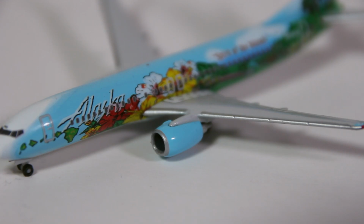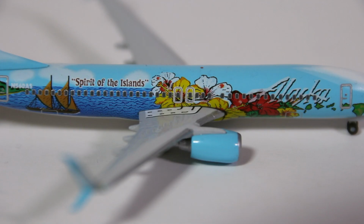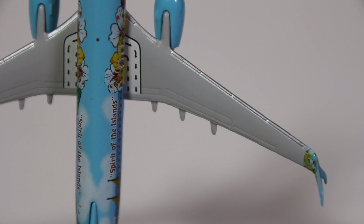The engine nacelles have been given the light bluish color that we also find on the fuselage, and they are quite decently detailed. Of course, if we look into the front of the engines, we can then also, although with a little bit of difficulty, see the engine fan blades. Just above the wings we then find the emergency exits printed on, and that leads us to the wings, because here if we look at the top side we can see all the different flap slats and spoilers carved out very nicely, but of course also the markings for the emergency exits.